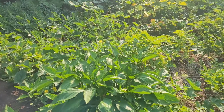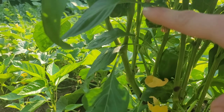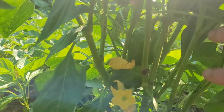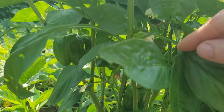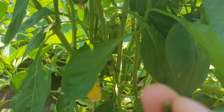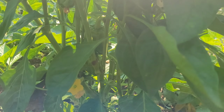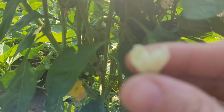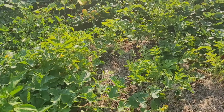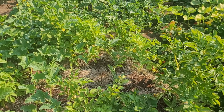I have too many bell peppers forming. I have like 4 here, but then I have tons and tons of flowers, you see. What I would recommend is maybe starting to pick off these flowers and then letting some of the biggest bell peppers grow. Right here is my potato patch.